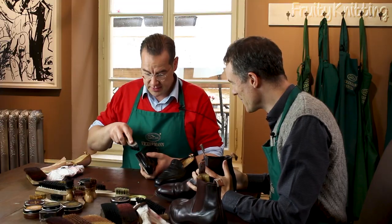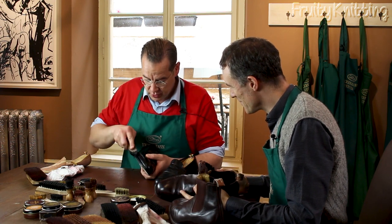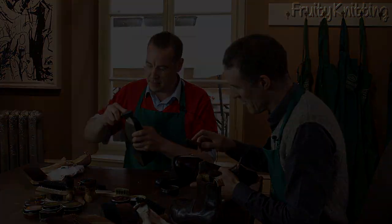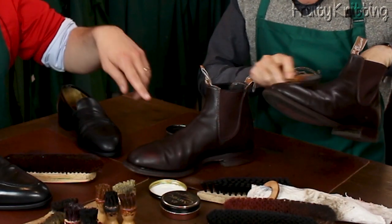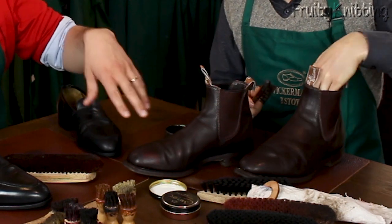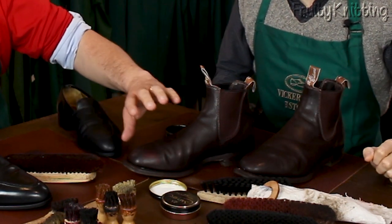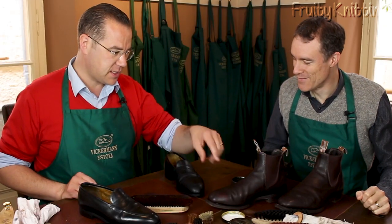First of all, I start here and put the shoe cream all around this area, all around the frame. Okay, so both shoes you made matte, so you don't have any shiny area on the upper leather. Yep. And after that step, then it's very important.